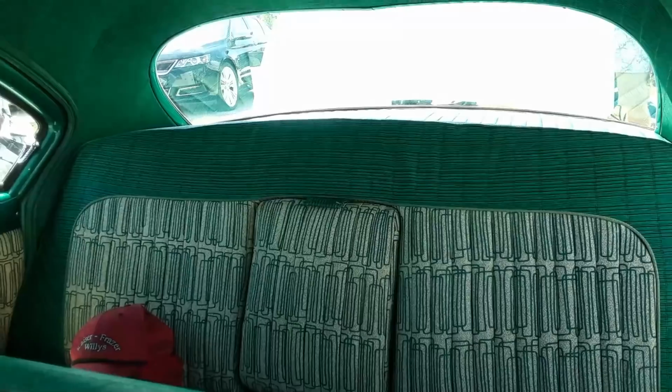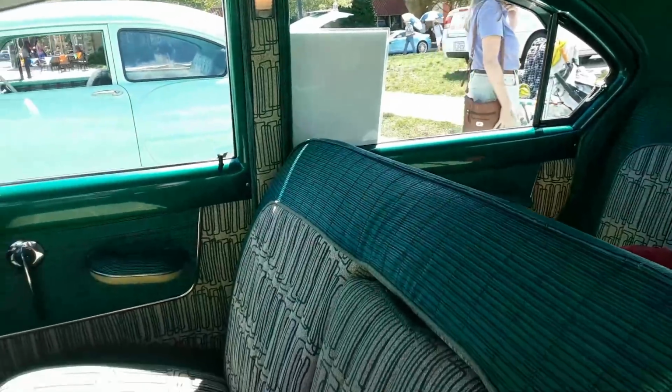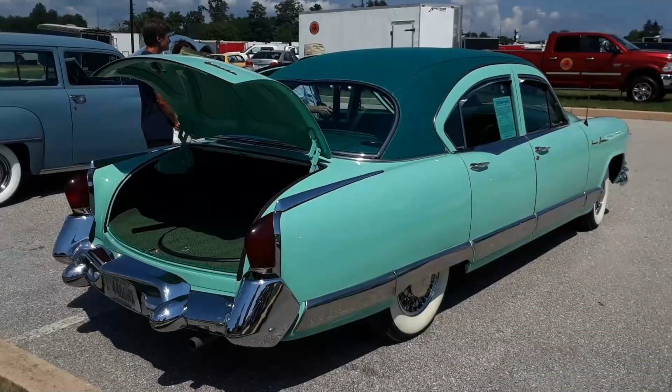Let me brighten it up so you can see. There you go. This is a special treat. These cars had literally every single option on it. Dual range.